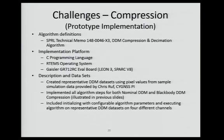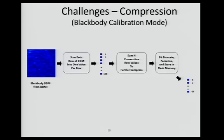As part of the project, there was a memorandum that was put together that describes the compression, and we prototyped this. Actually, we used an evaluation board. This was early in the project, so we used just the Aeroflex Gaisler GR712 evaluation board. But we did use RTEMS and C, which was our target language. And based on that, we got some results.